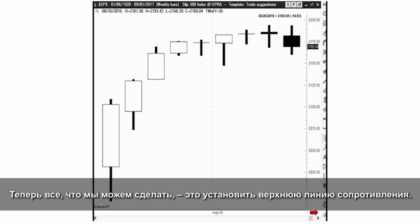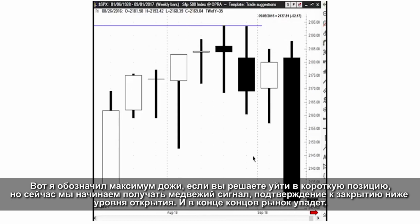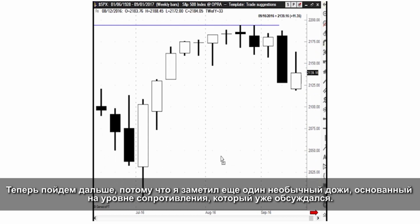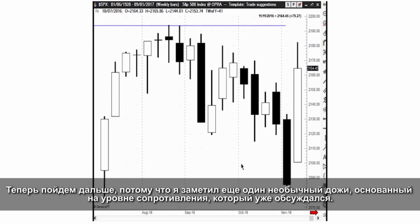Okay, so this is the first sign of a lower close compared to the doji's close. So now what we could do is set a protective stop at the high of the doji, in case you do decide to go short. Now we're starting to get some bearish confirmation by a lower close, and the market did ultimately fall. Now let's move on to another interesting doji based on what we were talking about with the resistance here.